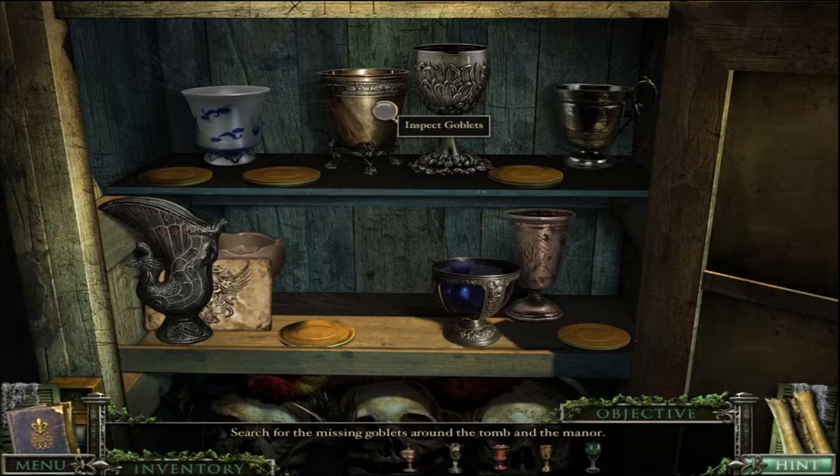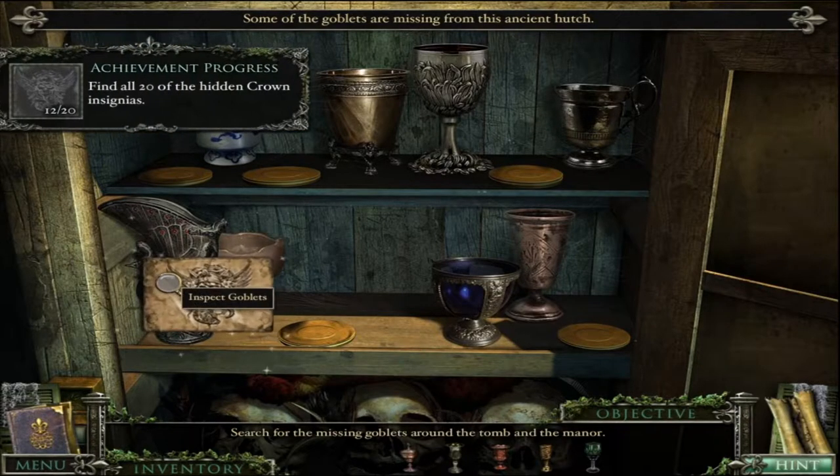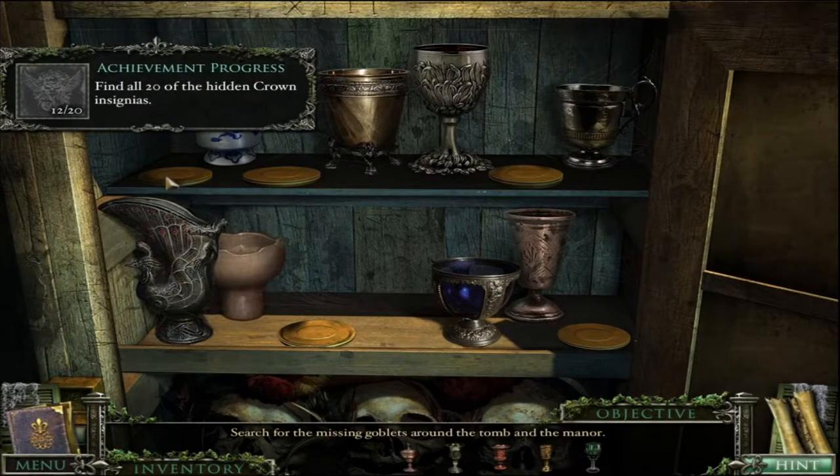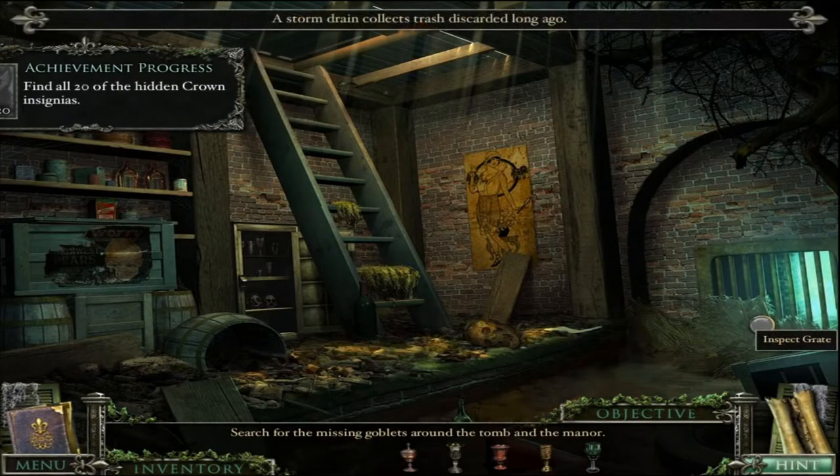Wait, is my goal suddenly to find the Holy Grail? What? Some of the goblets are missing from this ancient hutch. Oh, I see. And when I find them... Well, that was completely by accident. And when I find them, something interesting will happen. I see. Around the tomb and the manor.